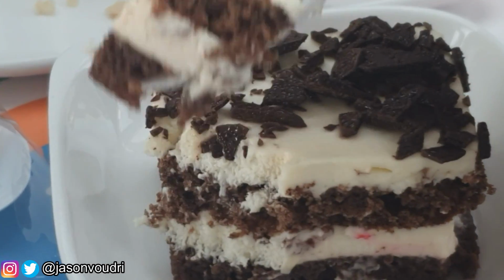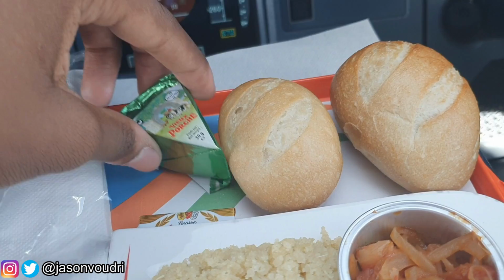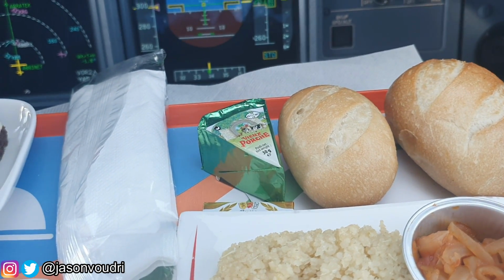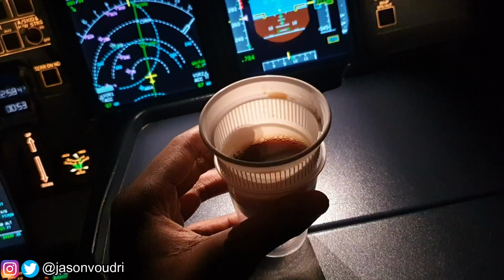I don't really eat cake, so I usually give that one to the captain. To finish it off, we will have one or two mini white breads with butter and a slice of cheese. We can select a drink of our choice with the flight attendant to go along with the meal. We can order as many drinks as we want during the flight.